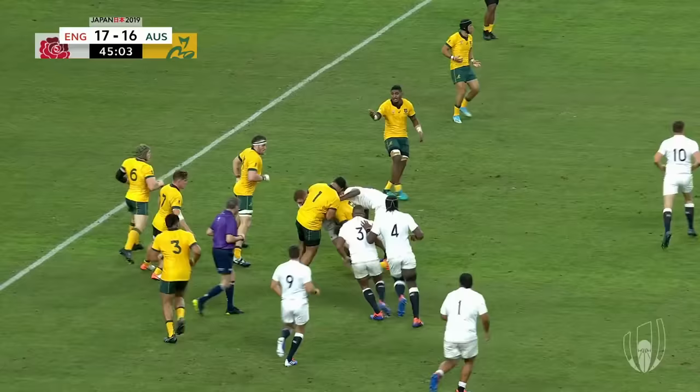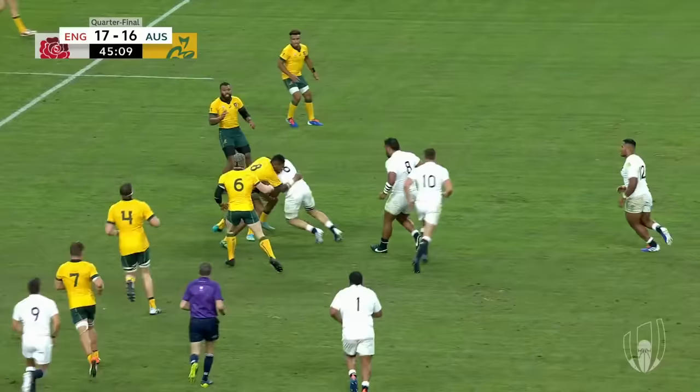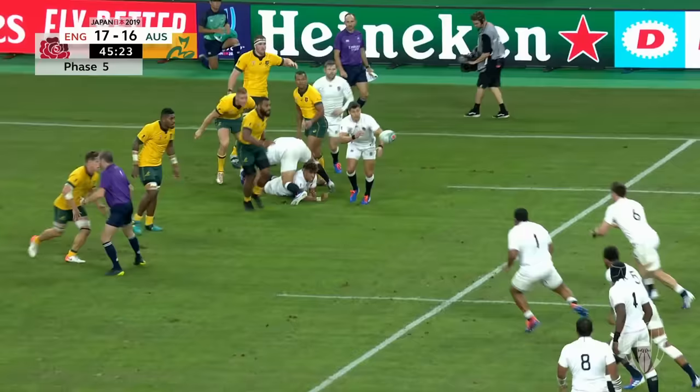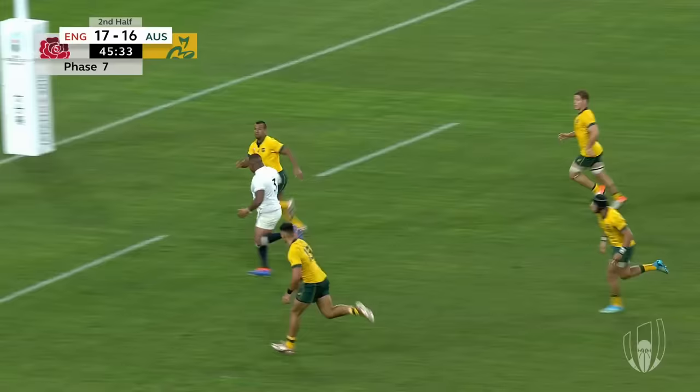Ellis Genge, good hands from the prop. Sam Underhill delivers. Tom Curry, the other young flanker. Good pickup by Farrell. Daly to Watson. Beale just gets enough for the cavalry to arrive in the form of Reece Hodge. Mako Vunipola, who was very much involved in the start of this promising England build-up. Kyle Sinclair clean through. Through Kurtley Beale.